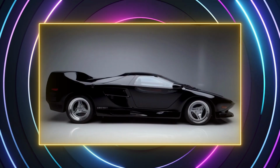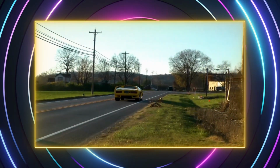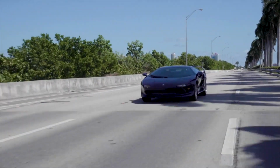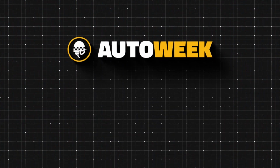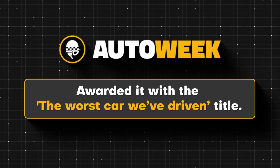The car flopped because Megatech was selling the Vector M12 as a replacement for the Diablo. Though the company was expecting a huge turnout of potential buyers, there was not much interest. Auto Week magazine awarded the Vector M12 the "worst car we've ever driven" title.